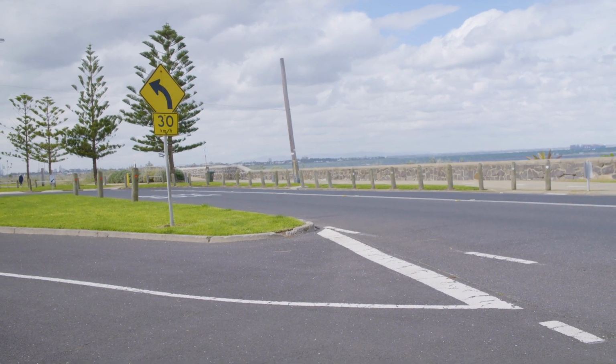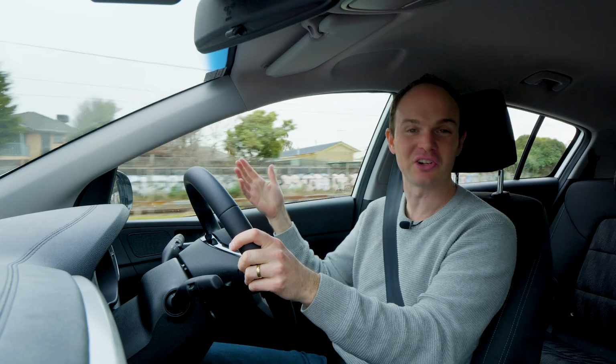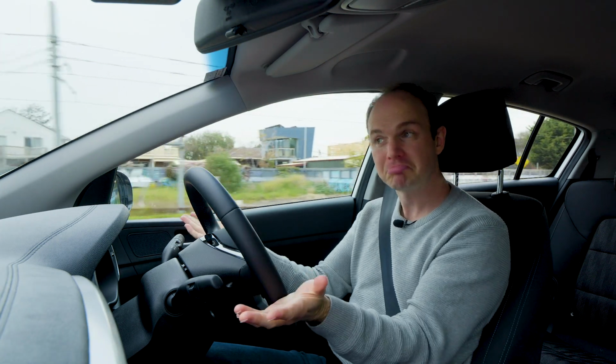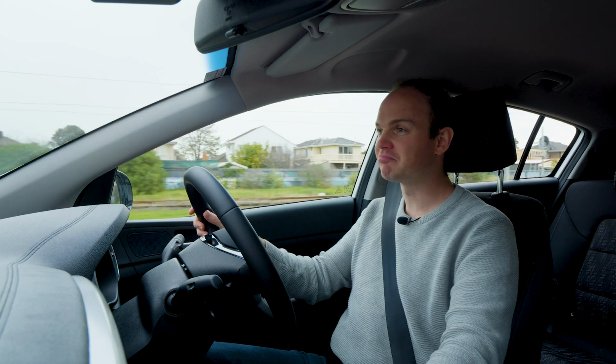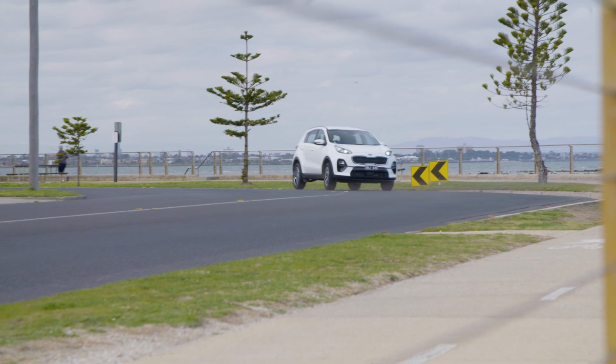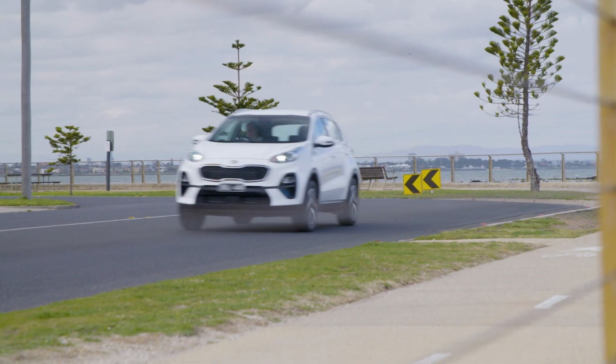If you're somebody who regularly commutes in heavy traffic, I'm not going to try and sell you on the virtues of a manual. But if you don't, it's a nice shift. Light and easy with pretty close ratios. I've certainly driven plenty of performance cars with worse gear shifts than this.